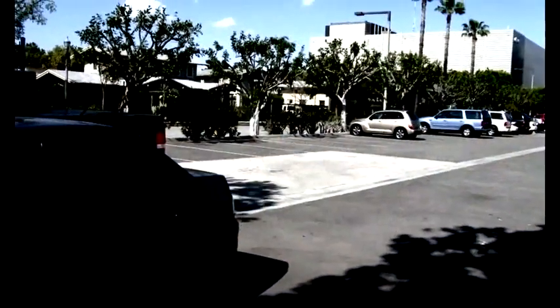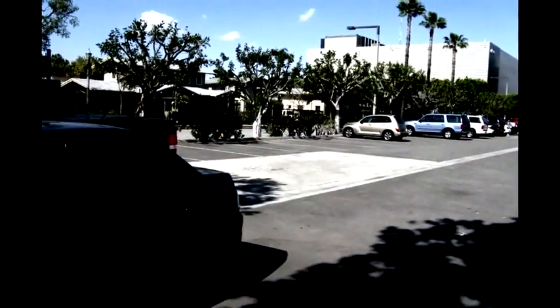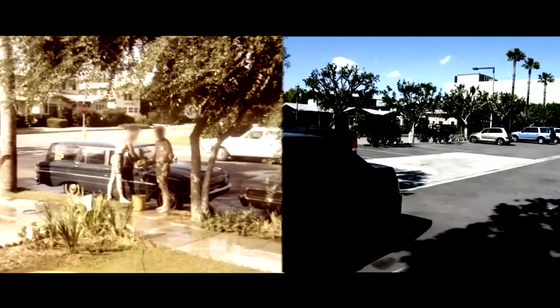Anaheim, California, 1971. Another angle of 123 North Helena Street, capturing the ongoing transformation of Anaheim's historic core.